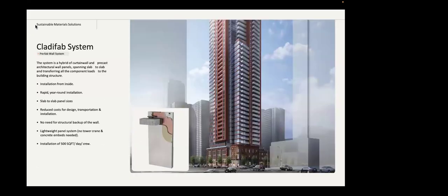And then we have our full prefab wall system. This is a hybrid of curtain wall and precast architectural wall panels. They span slab to slab, transferring all the loads to the building structure. Again, you can install from the inside of the building, eliminating the need for a tower crane, and all the structural support that typically is required with heavy solutions. So a lot of advantages with this as well.